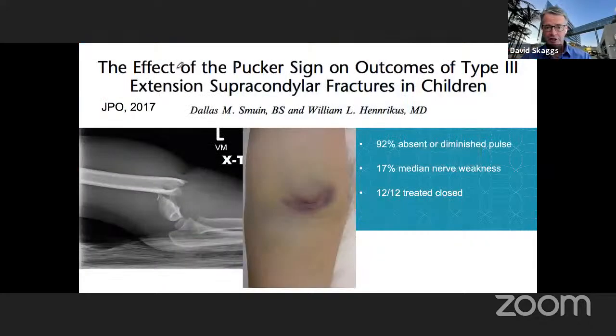Now, there's been a great study, and I love that this was already shown, looking at the pucker sign. So what is the pucker sign? It means that this proximal fragment went through the brachialis, stuck into the thick dermis, and has probably caused all kinds of damage in between. If we see a pucker sign, we should be particularly careful about the pulse, because usually the pulse will be compromised.